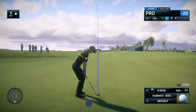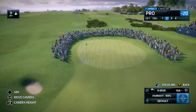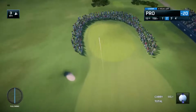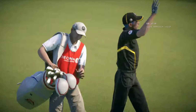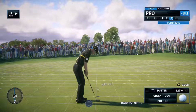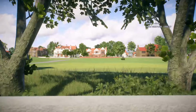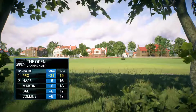This is the second shot at the par 4. Seems to like it. Looks like it's headed for the green. And it makes the green in regulation. Good chance here. Currently at 5 under par. Continues to amaze. Yet another birdie. And what a day it's been.